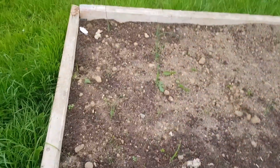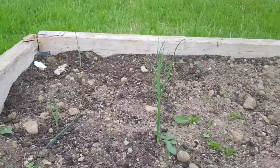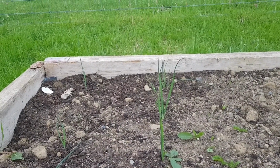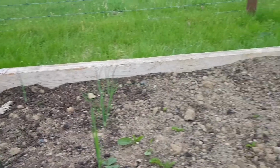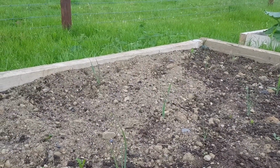Okay, so the leeks that were already in there are doing quite well. And then where the horses dug the hole, I threw in a few more leek seeds in the hopes that they might come up, and it looks like some of them have, which is great.